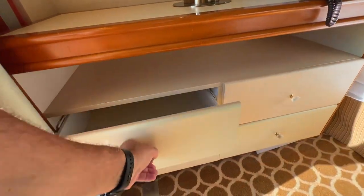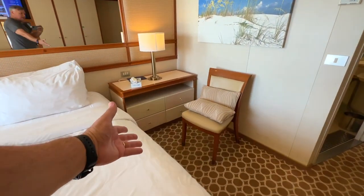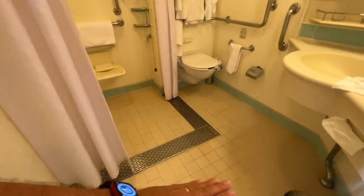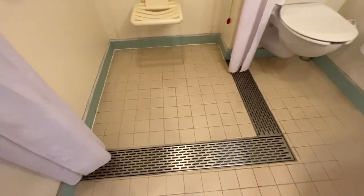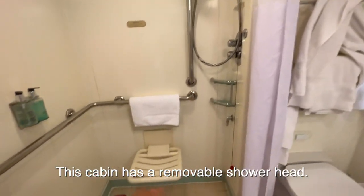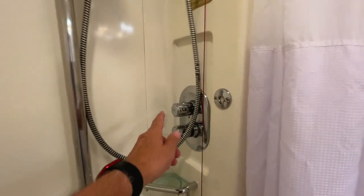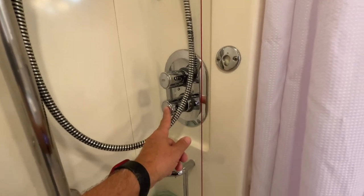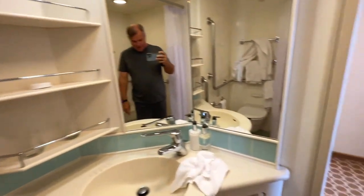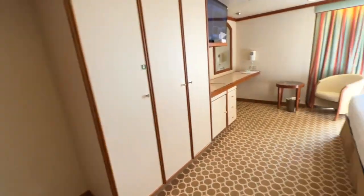Lots of drawers, shelf, nice comfortable bed, lots of drawers over here, another chair. So two chairs in here, and then a shower with no lip, no rim. Sink and a handheld shower. All right, see that? We don't have that. Of course, this is water pressure, and this is temperature. Toilet, sink, hey, another mirror. Anyway, that's an accessible cabin on the Caribbean Princess.